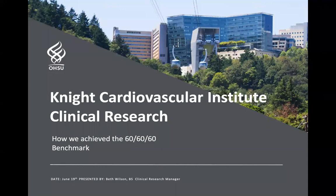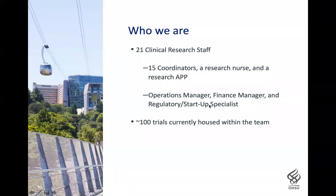To give you a little background as to who we are, our team is made up of 21 clinical research staff, mainly study coordinators on the ground executing the trials. We also have administrative support, with me as the operations manager, a dedicated finance manager, and a regulatory startup specialist. We have about 100 trials currently housed within our team, and about 50 of those are actively enrolling.